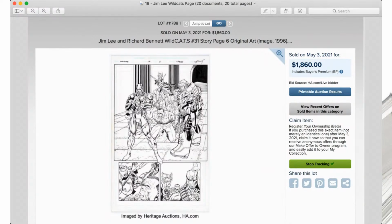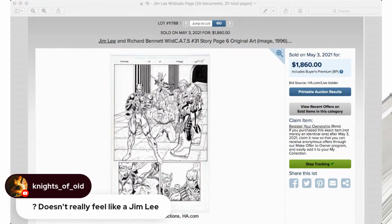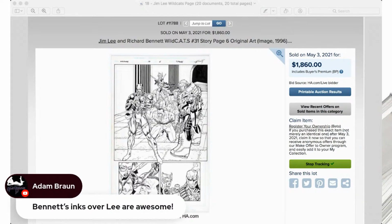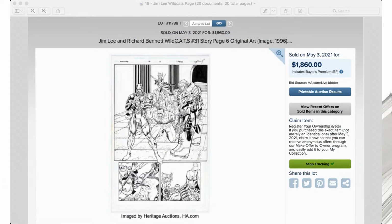I'm not really a big Wildcats guy. Well, yeah, it's early Jim Lee, like this is his Image stuff from the mid 90s. I never really followed Wildcats and I never really got into it, so I don't know a ton about it, but I am just highlighting it here for anybody who is interested, that this is kind of the range that you can snag a Wildcats published page from Jim Lee as part of that run.